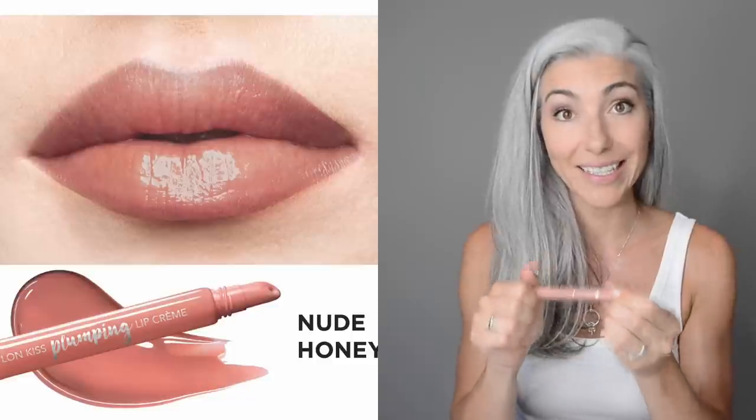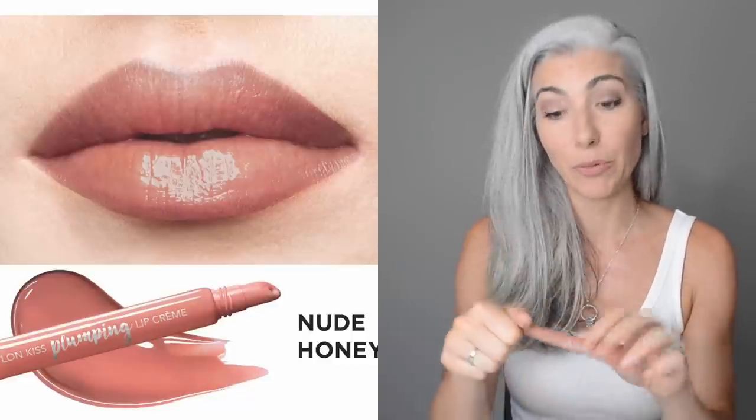Then I also have this one, and I've mixed this color with lots of different purples, but I want to show it to you. It's Revlon Kiss, and it's a plumping lip cream. You just squeeze it out of the bottle, or the tube I guess, and put it on.